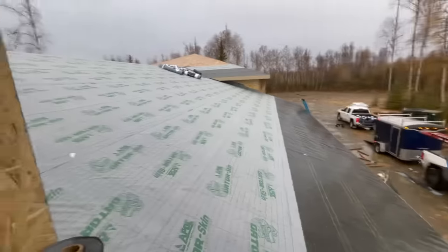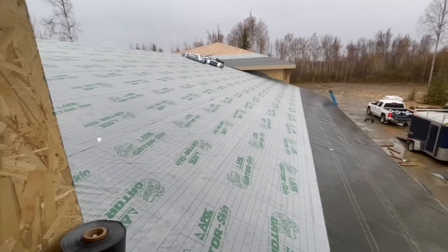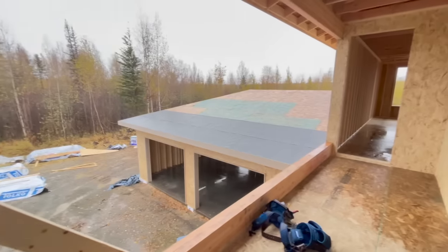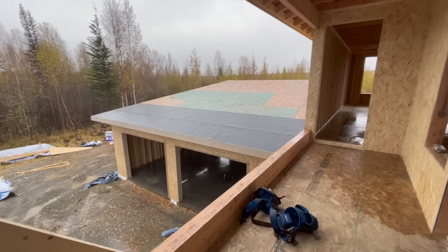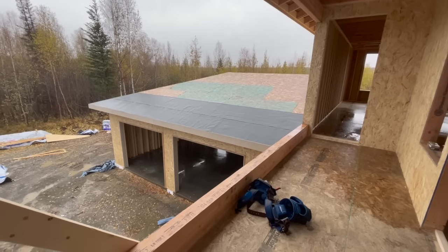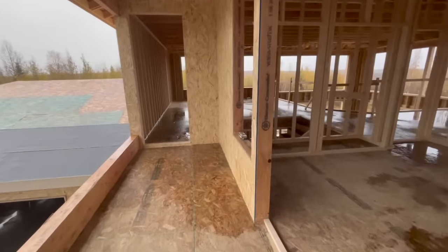Most of the house, I believe, is done. I believe so. I'm not positive. I still see some raindrops coming through, but nothing like it was earlier. Yeah. Right. And they look like they got the snow and ice shield on the garage already. And then that'll just be a quick wrap with the other product too. Oh, this is good. We're getting there.